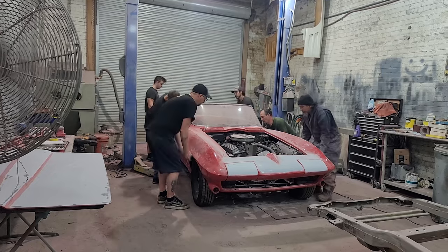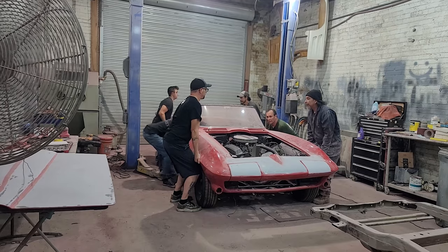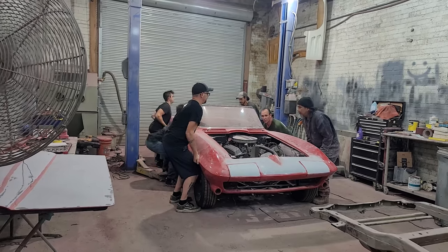Take two on the body lift. We have to keep this project moving. All right, so here's the canvas. And a good spot. And on three. One, two, three.